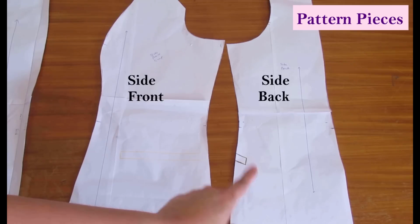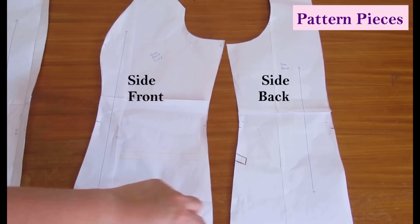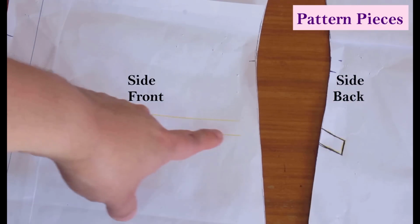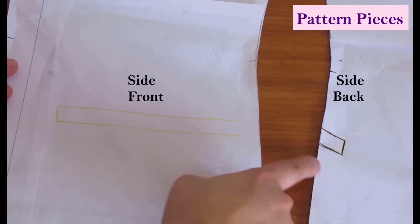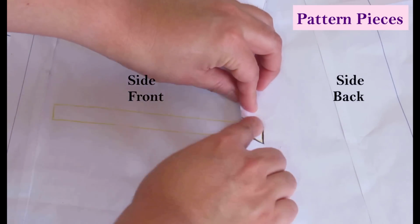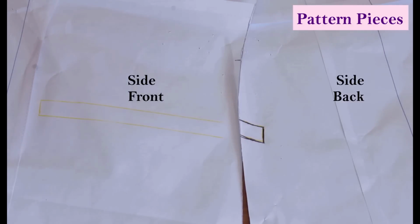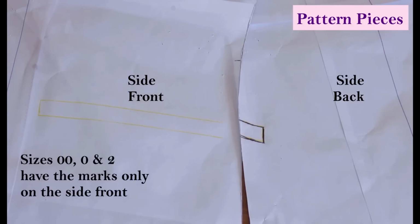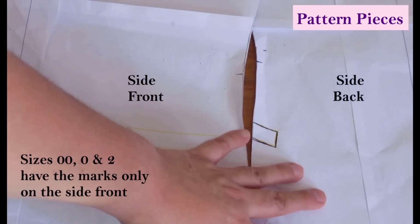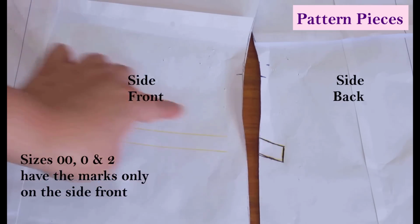This is the side back, this is the side front. These are the side seams there. When you sew these together, you will see something with the pocket markings. There you can see a yellow mark for my zippered welt. It also goes off to the other pattern piece. So once you've sewn that there, you'll have the complete mark. The pocket will go across that seam there. But that's not for all the sizes. I think sizes 00, 0 and 2 don't have this. The pocket is just on this piece, but for all the other sizes, it'll go off to the back there. So be careful to mark that properly.